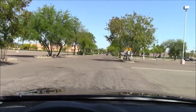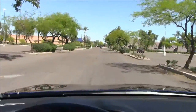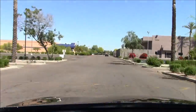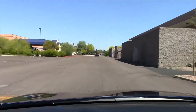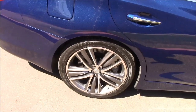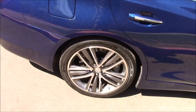Alright, let's take some bumps at 25 miles per hour. Here comes the first one. Noisy, but I didn't feel too much. Next one. 30 miles per hour. And the big nasty one. The tires were a bit noisy on the speed bumps, but the suspension, the stiff body structure did a great job of absorbing the impacts. Nothing out of the ordinary for a good sports sedan.